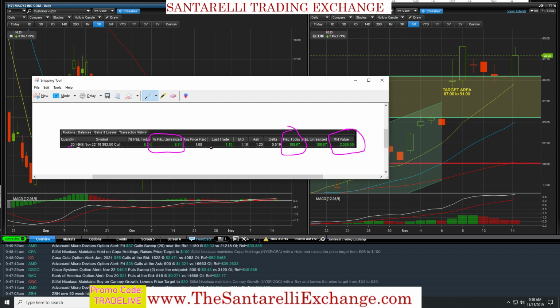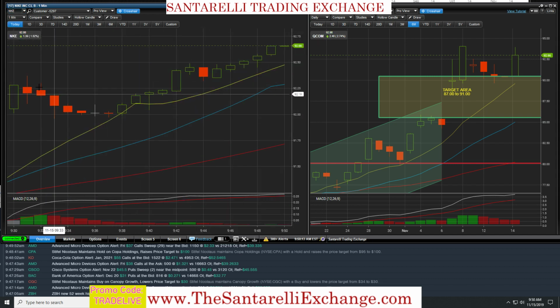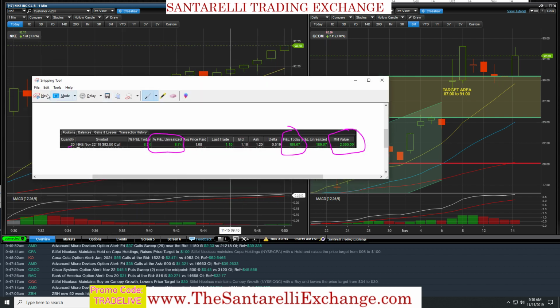Picked up 20 contracts at $1.08. $1.08, multiply that by 20. That's what we paid. That's looking great. Still going to hold on to that. Let's take a look at Nike. And as you can see here, nice breakout. It's using that 10 as support, climbing. She's still climbing. And take a look now at that Nike trade.